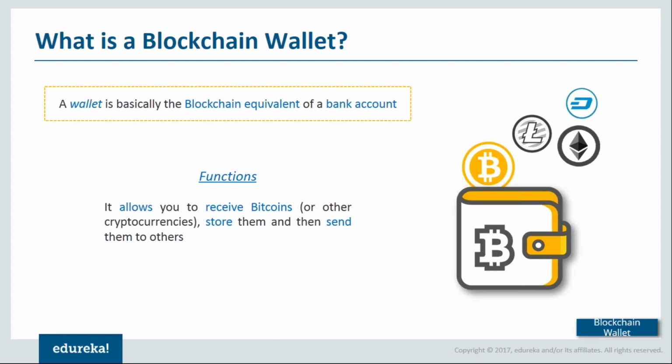Now how it is different is that instead of actually sending currency, here you're sending bitcoins. But the value of bitcoins is not constant. It keeps changing with respect to the current value of bitcoins. The more people invest into bitcoins, the more the value of bitcoins will increase. The more people pull out from it, the more the value will reduce. This is one of the major contributing factors that decides the value of bitcoins.